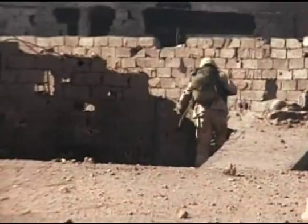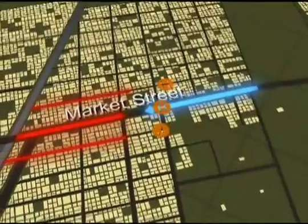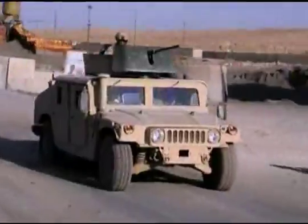Hawija, mid-afternoon. The American counterattack is underway. Platoon leader Johnson wants to continue his three-pronged attack to trap the insurgents against the canal and drive them out of Hawija. But it's been hard going. Finally, the arrival of reinforcements at the intersection on Market Street provides Johnson with some badly needed help.